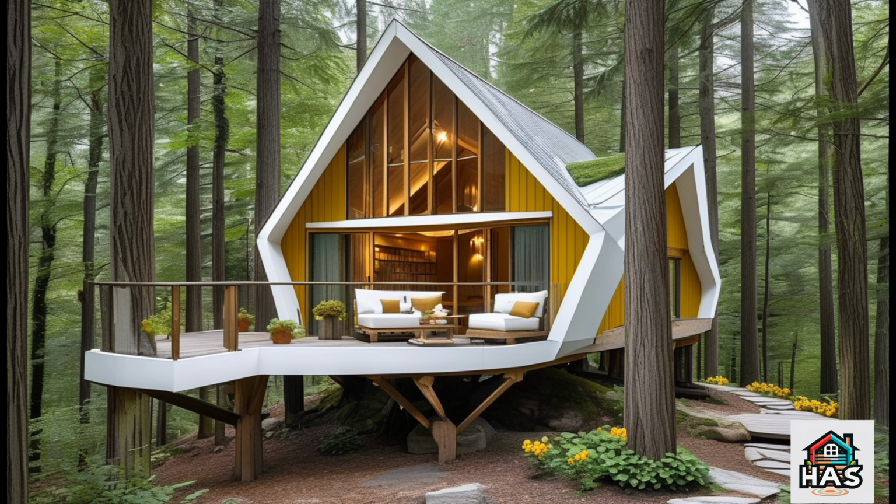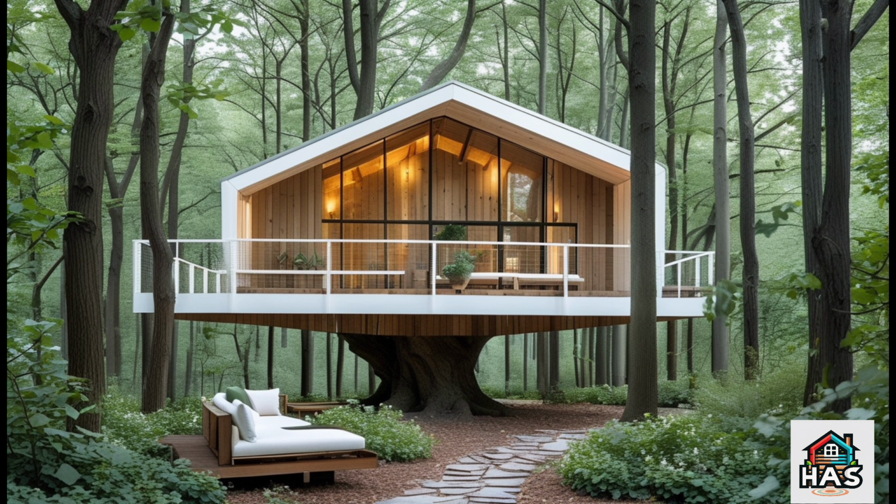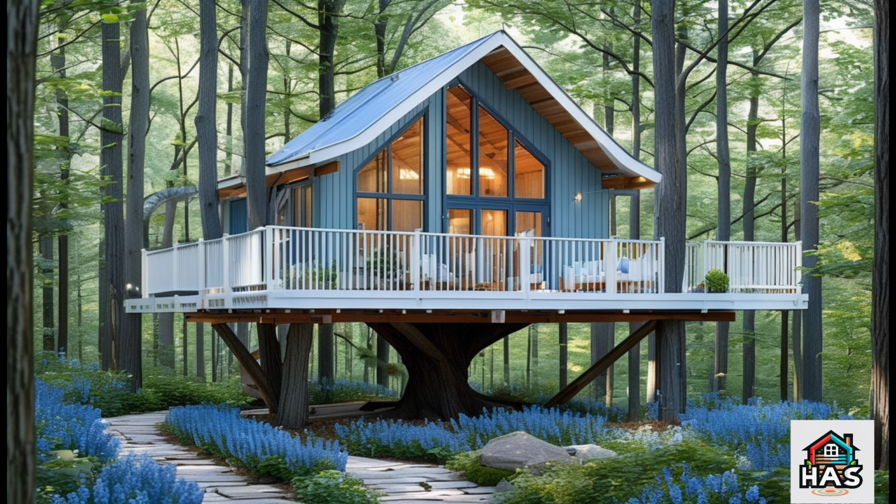All right, let's step inside. The moment you walk through the door, you're greeted with an open, airy space filled with natural light. The first thing you'll notice? Those high ceilings that make the entire place feel expansive and free. It's like a breath of fresh air, but indoors.